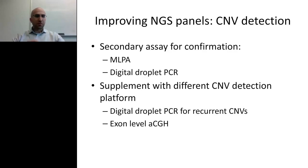Another option would be to supplement with a different CNV detection platform. If we find that the false positive rate or the fail rate for the CNV portion of the NGS assay is too high, then we might opt not to do CNVs on the NGS platform, but carry out a supplementary assay next to the NGS data to make sure that we're covering copy number variants. I know a lot of labs are doing that. They're offering exome sequencing on NGS, which covers single nucleotide variants as well as indels, but they're also carrying out exome level array CGH, for example, to detect CNVs on a separate platform.